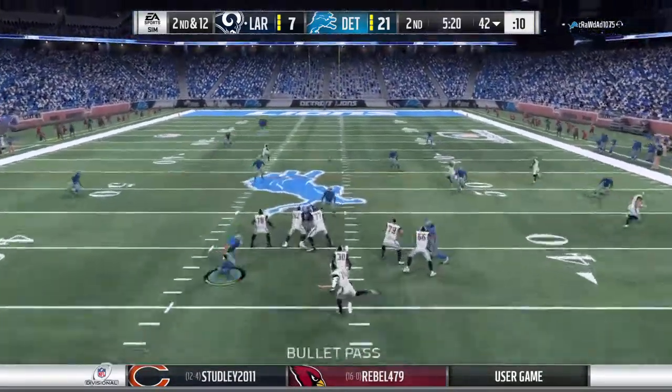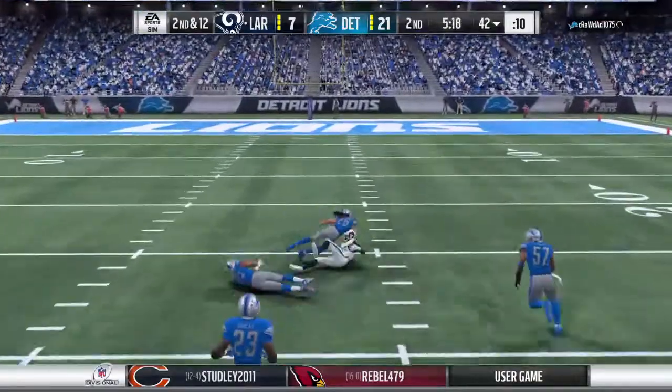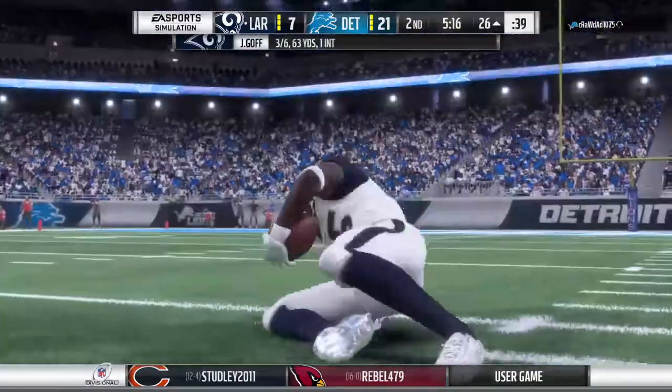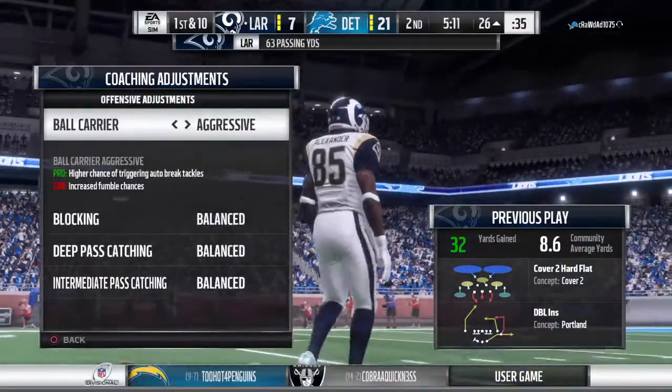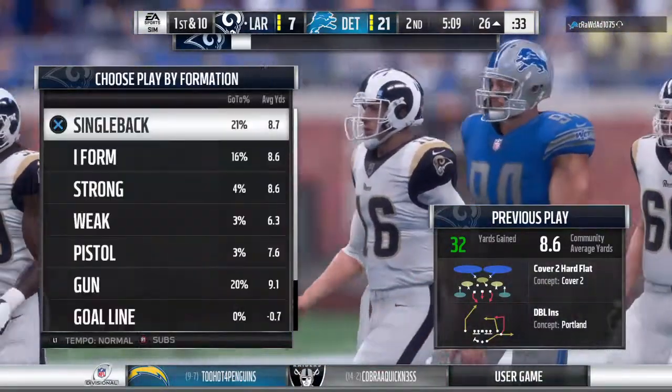Out of the gun, gone. Over the middle, complete. It's Alexander. And he'll be taken down, but not before getting this inside the 30. A gain of 32 that time.